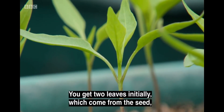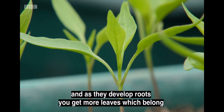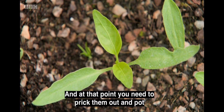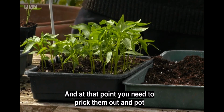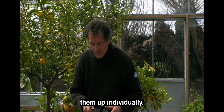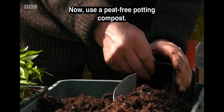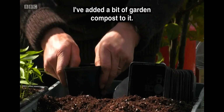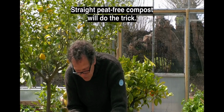You get 2 leaves initially, which come from the seed, then as they develop roots, you get more leaves which belong to the parent plant. And at that point, you need to prick them out and pot them up individually. Now, use a peat-free potting compost. I've added a bit of garden compost to it. Straight peat-free compost will do the trick.